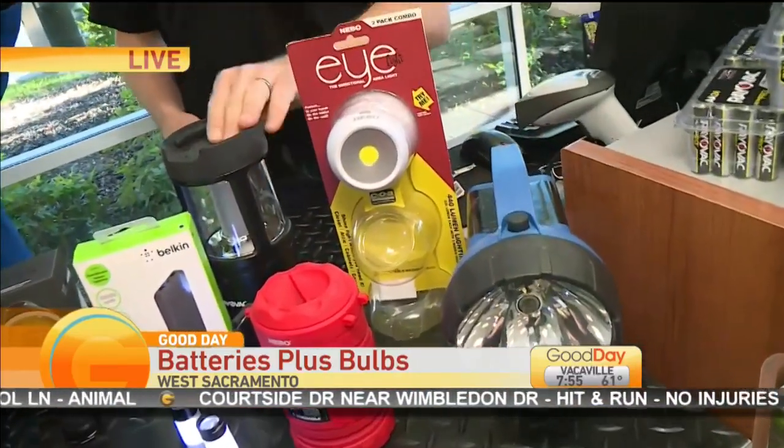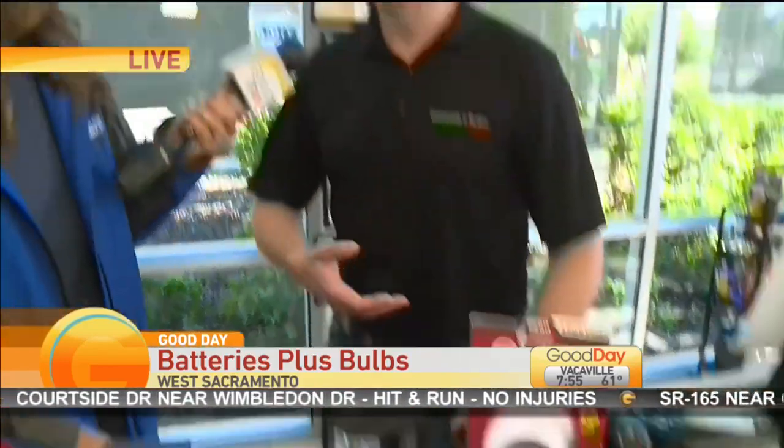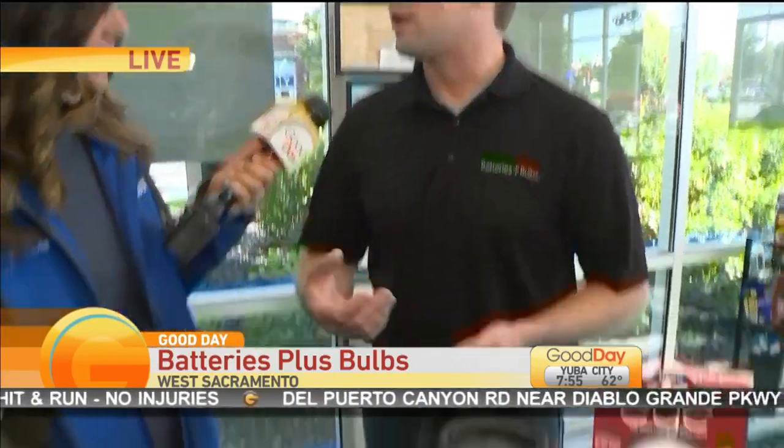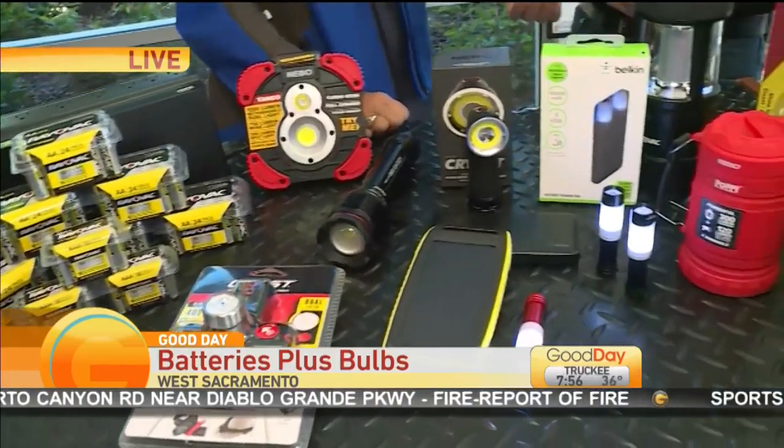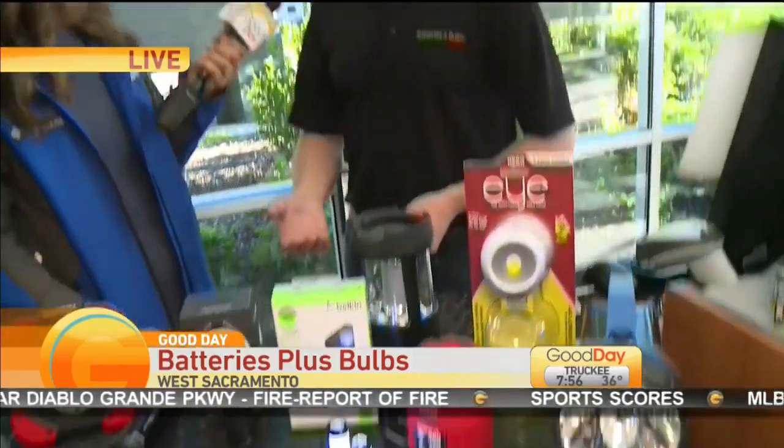Lots of other flashlights on there. One of the biggest things if the power goes out is making sure you can maintain communication with emergency services and loved ones, so keeping your phone charged really is probably the most important thing. Another thing that comes up is medical devices. If you have a CPAP machine, a wheelchair or mobility scooter, make sure you have that charged and have extra batteries on hand, ready to go. That's really important for people.